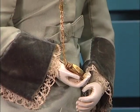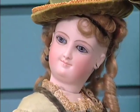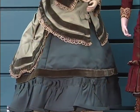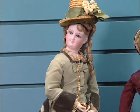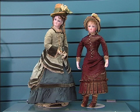Another wonderful Bru doll in the special exhibit was this smiler. She's a tri-colored eye Bru, meaning that she has three different colors in her eyes. But what's so special about this doll is she came down through the family of the Brus' milliners, the people that made their chapeaux. She's in a perfect state of preservation. The girl on the right is a girl, and the lady on the left is a lady.